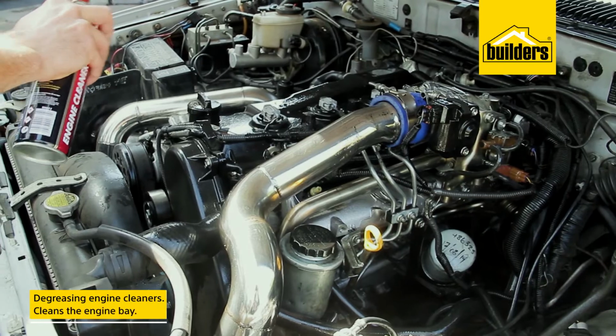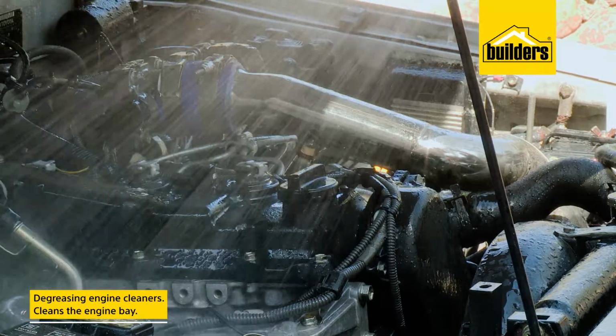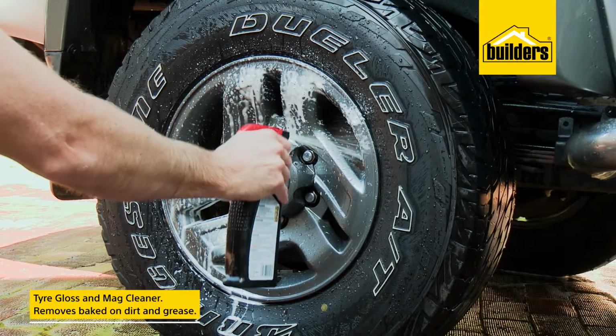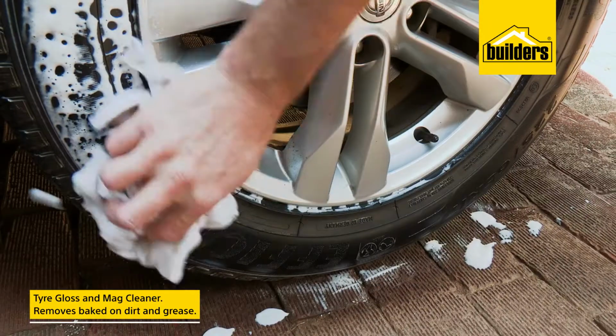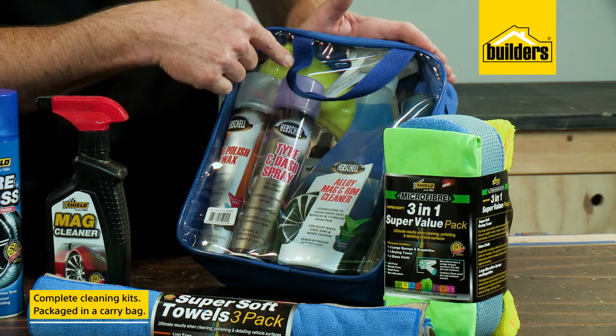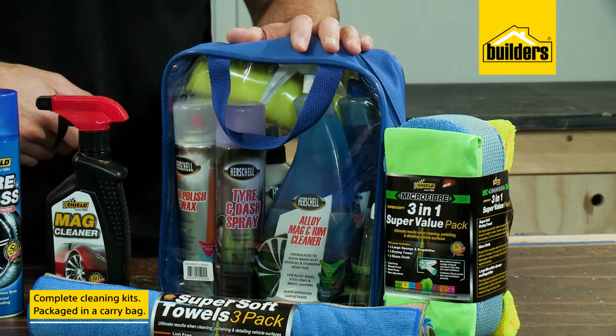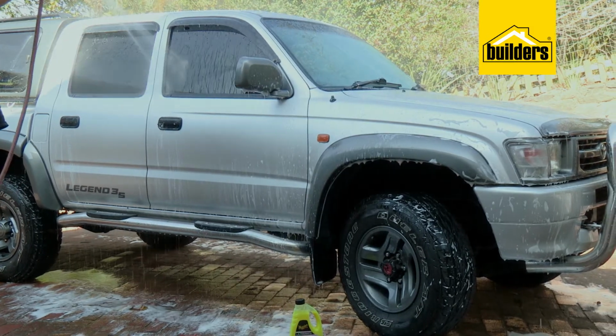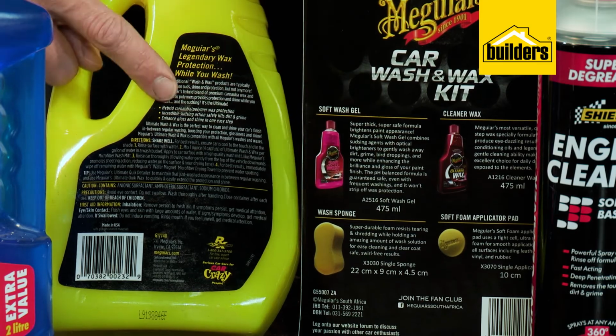Then take care of your dirty engine bay with degreasing engine cleaners. Your mags and tires with these easy-to-apply products that remove baked-on dirt and grease and leave your tires looking brand new. There are also complete cleaning kits neatly packaged in carry bags with everything you need. This wide range of cleaning products will have your vehicle looking great in no time. Just make sure you read all the instructions before use.